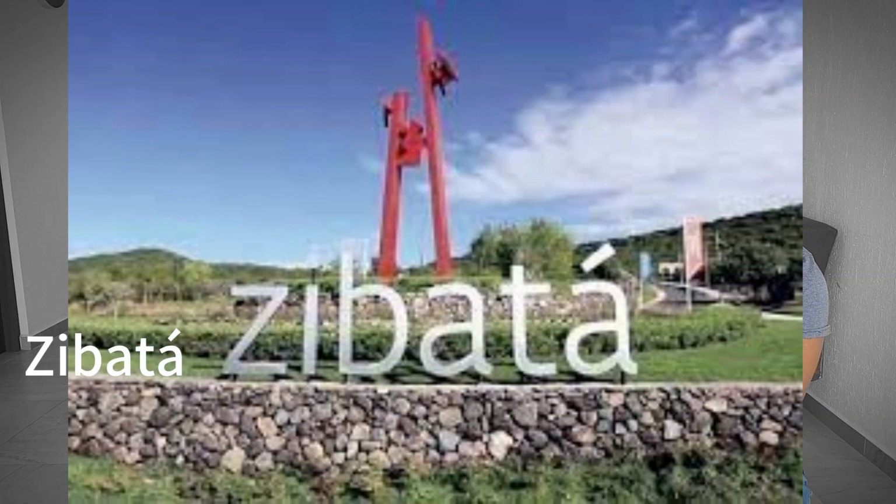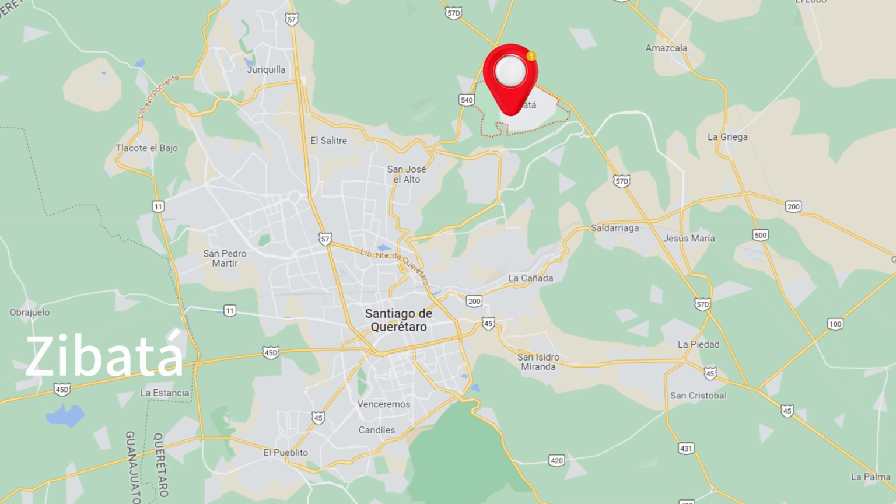Right. Okay. Now, besides Juriquilla, moving on to our next place, we'll talk about Zibata. Zibata is probably also considered one of the nicer areas. As far as price and what people would consider nicer, I would put Juriquilla and Zibata on the same level. Maybe they're just on opposite sides of the mountain. There's kind of a mountain that splits Queretaro. On the west side is Juriquilla. On the east side is Zibata, Refugio, and Zakia. Yeah, and Zibata is not really in Queretaro. No, it's in El Marquez. Right, El Marquez, just like Zakia. Technically not in Santiago de Queretaro.